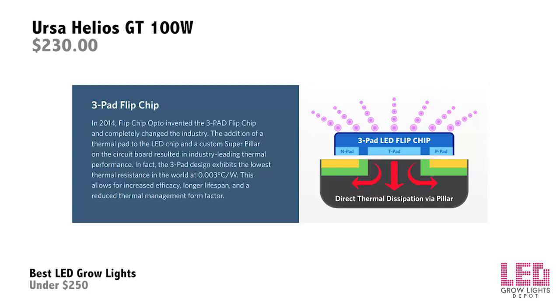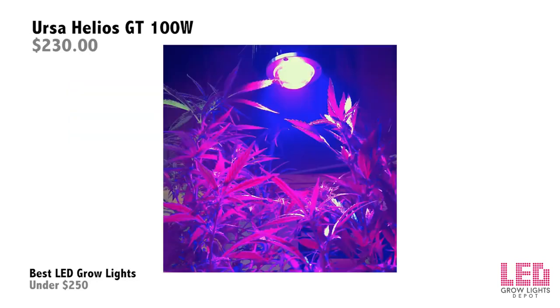The unit weighs 5 pounds, measures 5.9 by 5.9 inches, and will cover a 1.5 by 1.5 square foot area for flower. This fixture is ideal for small grow tents, closet grows, or using several of these fixtures to cover a larger area with an even footprint. Ursa really designed something special here, and for less than $250, you can't beat the intensity and quality of this fixture. 5-year warranty.